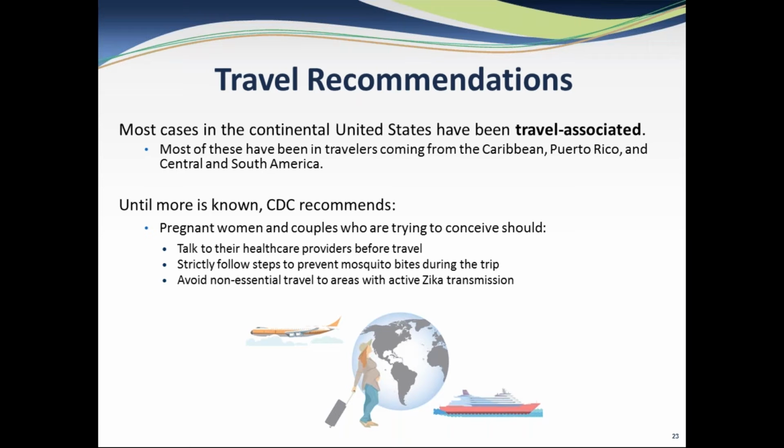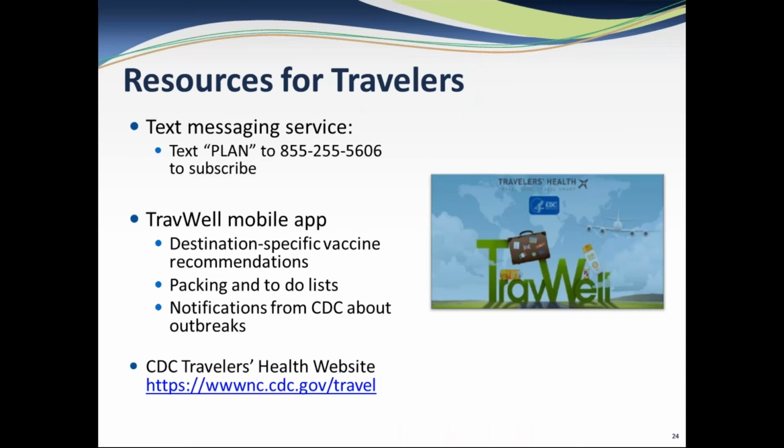Most cases in the continental U.S. have been travel associated. These have often been travelers coming from the Caribbean, Puerto Rico, and Central and South America. Pregnant women and couples who are trying to conceive should talk to their healthcare providers before travel, should follow steps to prevent mosquito bites during their trip, and avoid non-essential travel to areas with active Zika transmission.